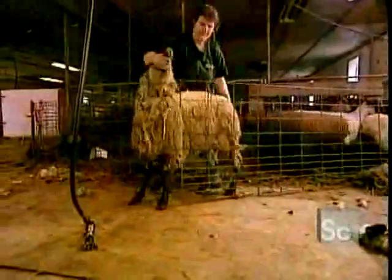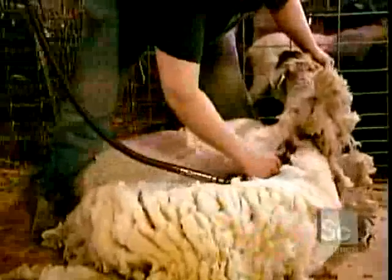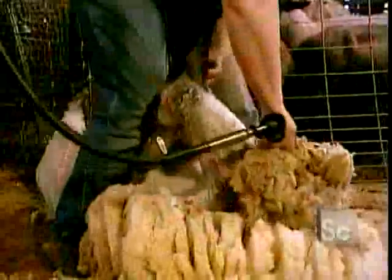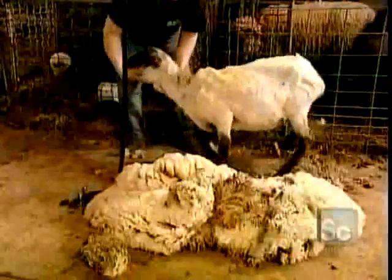Sheep shearers use power shears, removing the fleece in one piece. They discard any stained or inferior wool and then sort the rest according to the quality of the fibers. This grading is based on length, color, waviness, and fineness. The wool is cleaned with detergents before processing.